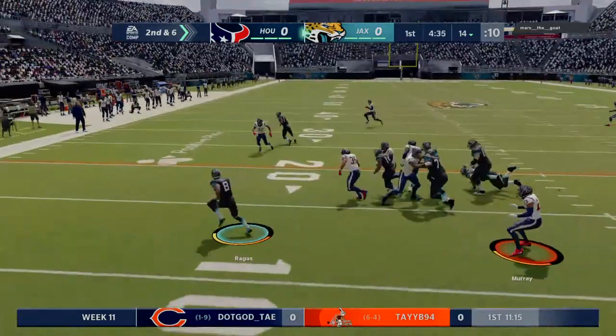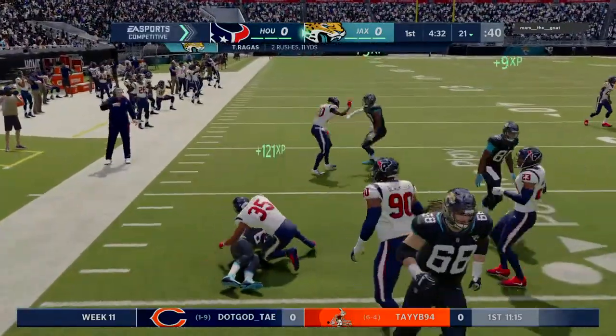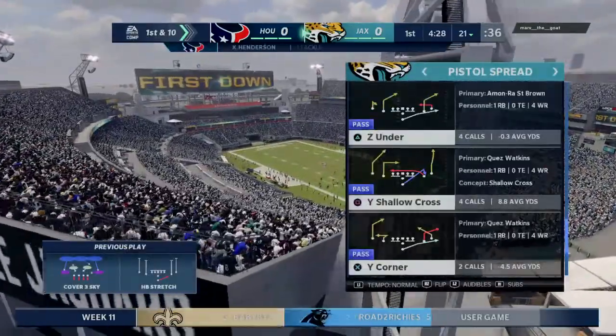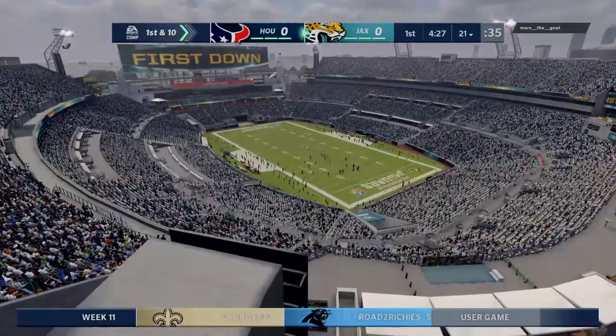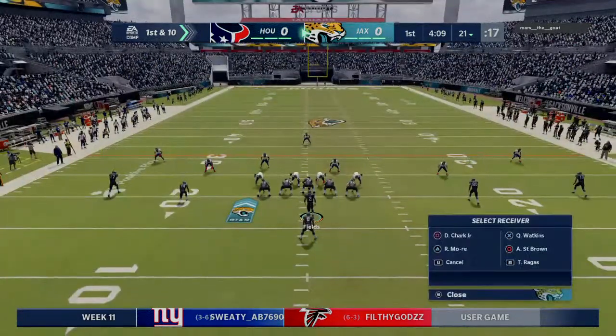Now a handoff as they run left side. And he'll get it up here this time to the 21. 7 yards there and a first down. Now that's the way to do it. Hand it to someone with vision and good footwork, and add in a little bit of power, and you find a way to pick up first downs.